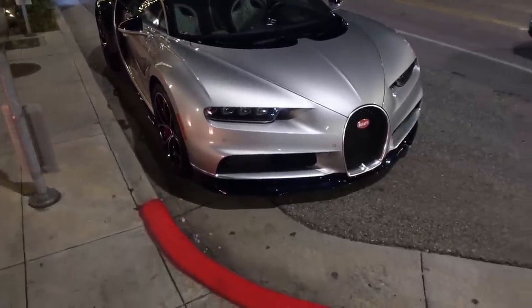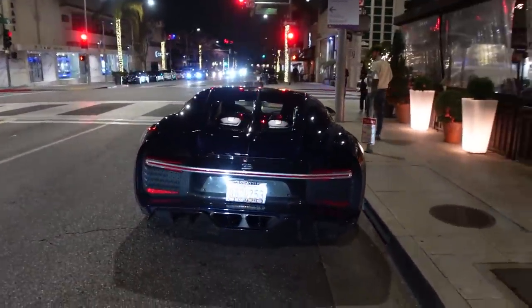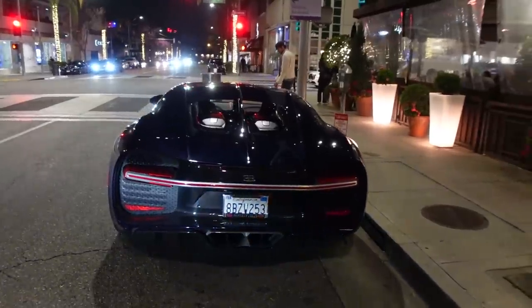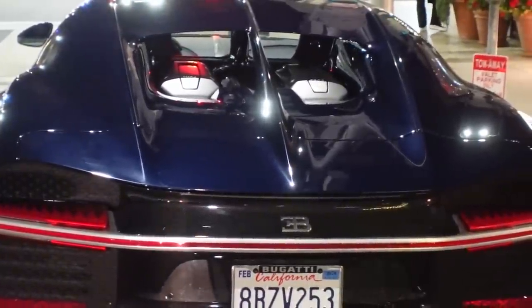The blue is stunning though, you guys can't see it. There you go. What a classy spec on a Chiron. It's really hard to come by these days. Man, the blue looking.